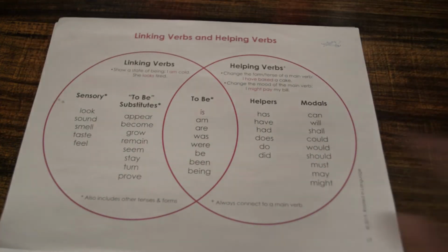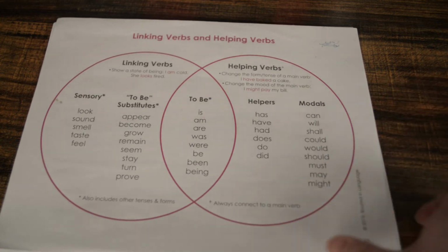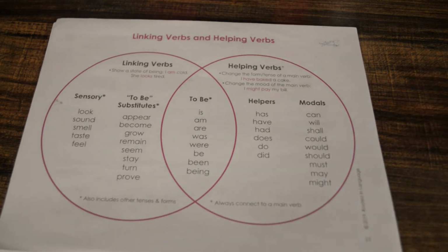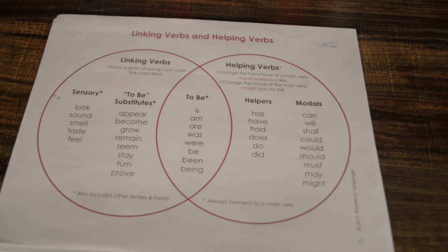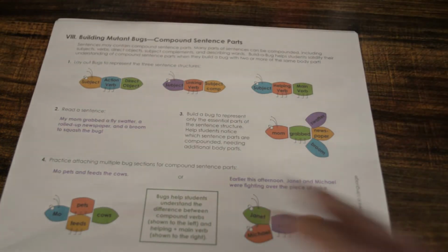Okay. And I love this little chart here for linking verbs and helping verbs. My daughter has a hard time identifying those. So whenever we are doing our arrow guides and we're dissecting a sentence, and she needs to find linking verbs or helping verbs, I'll show her this chart to help her find them. Okay.